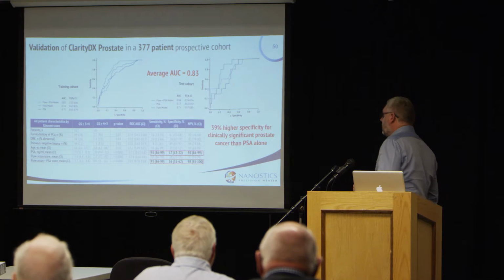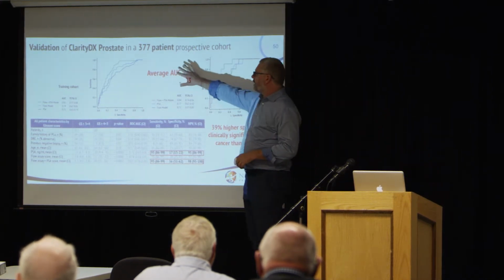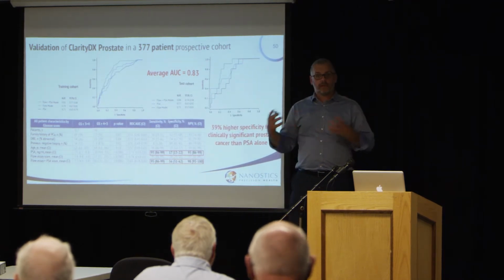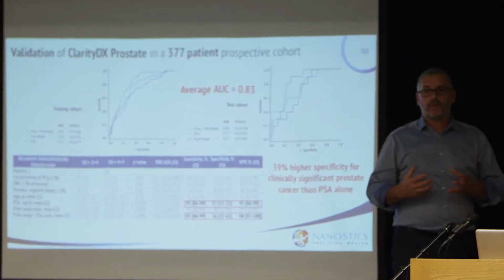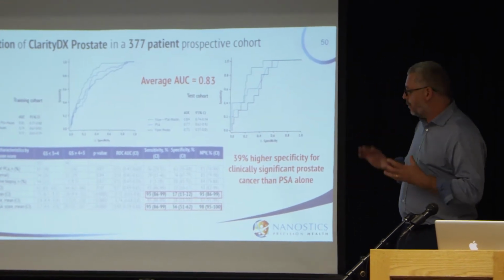So how did this work? We did that with a cohort of 377, 400 patients, and this is patients from the early AppCarry studies. What it meant is that we could actually have an accuracy of about 83% of telling which men had aggressive prostate cancer. So what does that mean? We break it down a bit more.